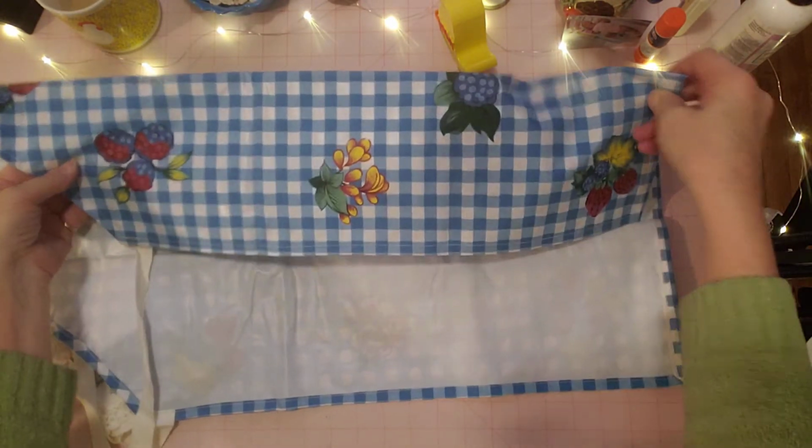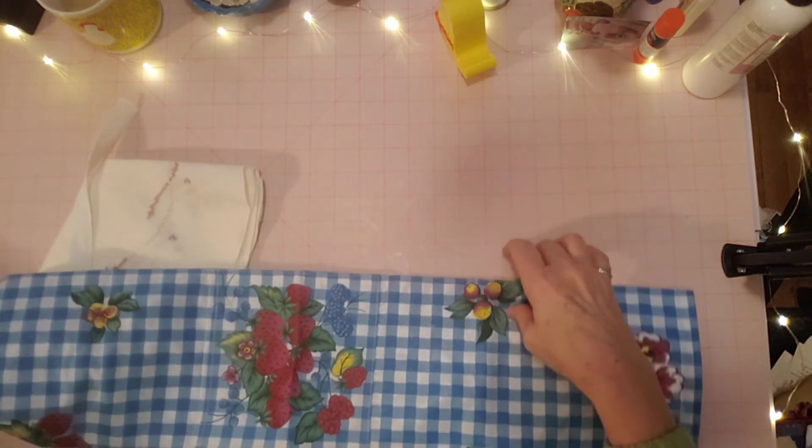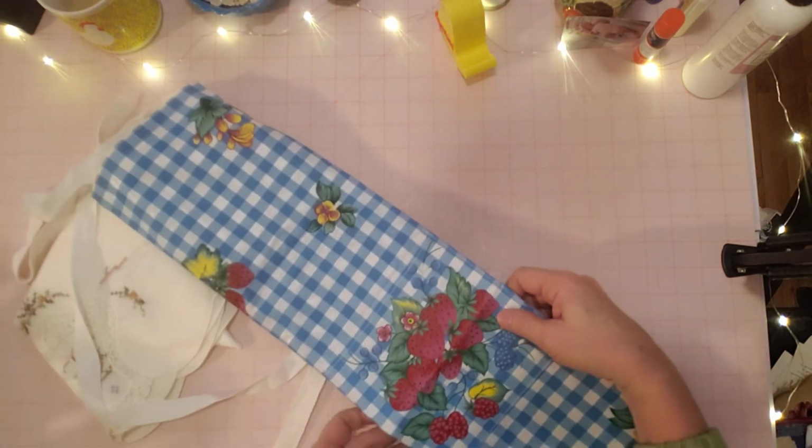So I picked it up for my shop. It is in there. So, yep, nice little waterproof apron, and it folds up so nice.